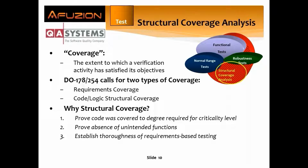Requirements coverage, system, ARP 4754, aircraft and system level. But this is a software testing webinar. Have you covered the software high-level and low-level requirements? Typically, there's 3 to 4 low-level requirements per high-level requirement after decomposition, clarification. Then, code logic structural coverage.